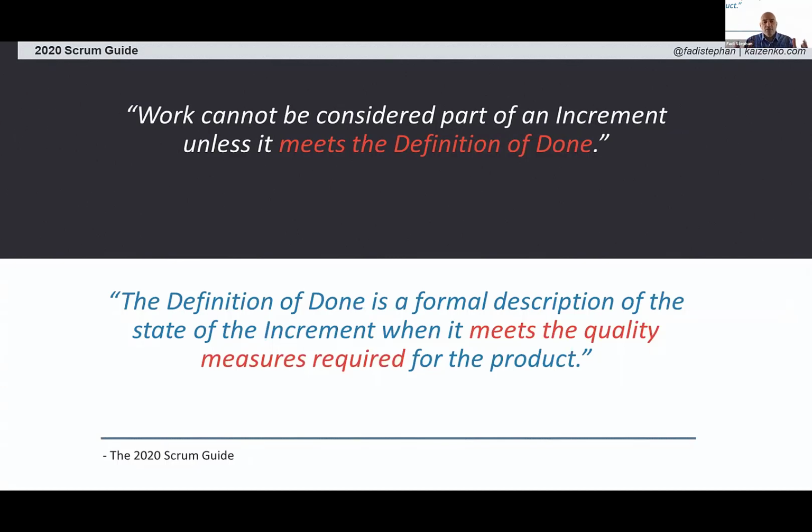The definition of done, by the way, is different than the acceptance criteria. The acceptance criteria is about the requirements. The definition of done is about the quality of our work. What level of quality does this product increment meet? So something that was being glossed over previously has been elevated so that it gets a bit more focus as we move forward.